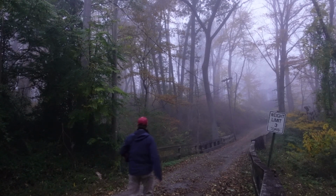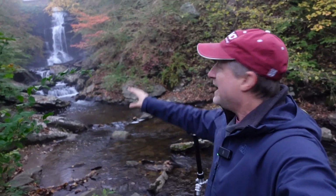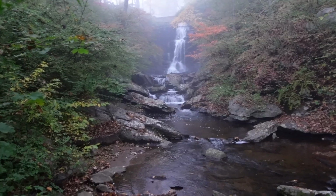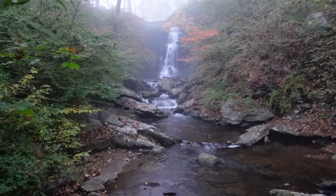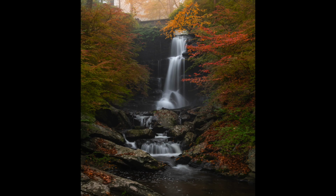So the autumn colors were pretty good in the Northeast this year, and I love photographing waterfalls in the fall. And luckily we had a lot of rain. So this was actually a spot on private property. It's not easy to find, but I did come away with this really cool shot where the waterfall has nice layers to it. It had some colors on both sides. It was a foggy morning, which added to the mood. And so this was my favorite shot of the fall that I took.